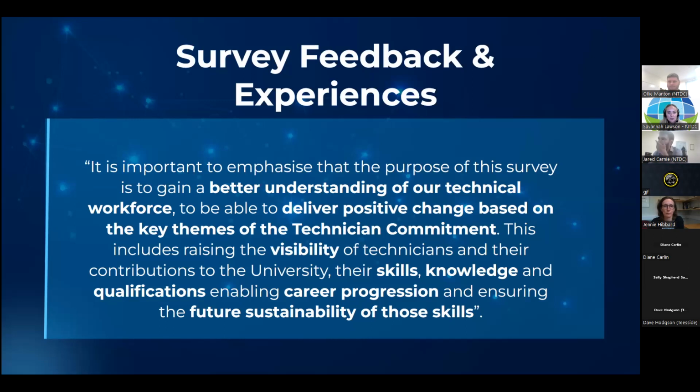Yes, so now we're going to move on to first-hand experience with Jenny from Leeds. The feedback and experiences are a really key part, and I think the team are really excited for Jenny to share this and for you all to hear what the experience was like at Leeds. Jenny's really enthusiastic about it, and found it really valuable for Leeds.